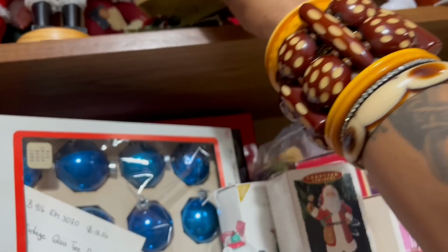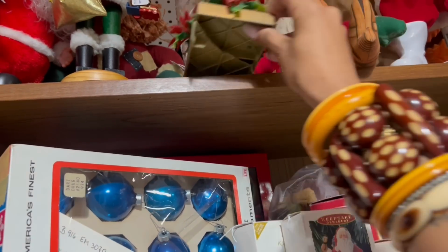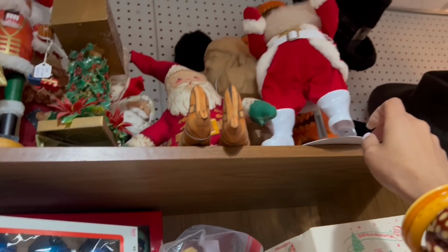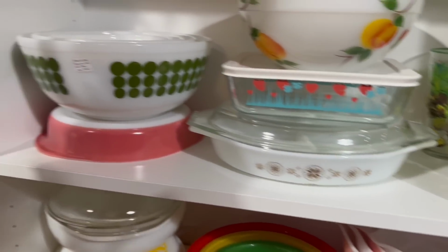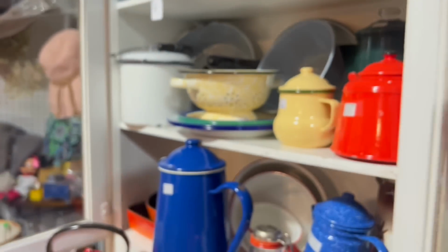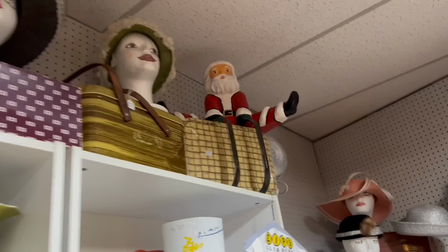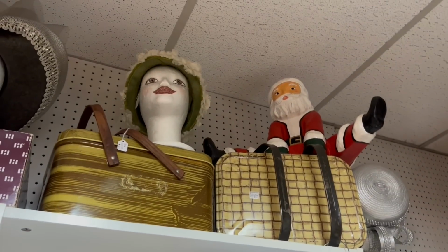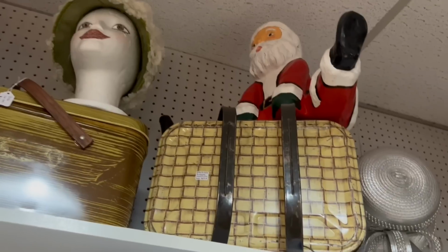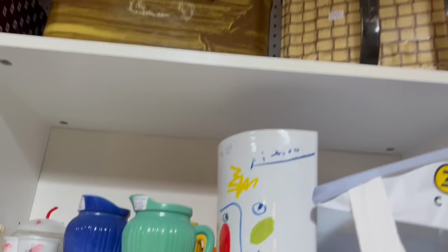Now, I'm just noticing up here, they have another one that stands out to me. Oh, dang, it's super broke. That stinks. I'm so short. The pineapple glasses are fun. Lots of pie rags. I'm trying to sneak past here. Hello, weird Santa. He's probably just for display. I have to find out, though. Now, he was for sale. He was $35, but he had a little bit of damage on the back of him too.